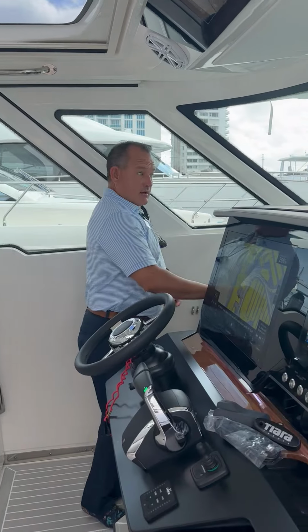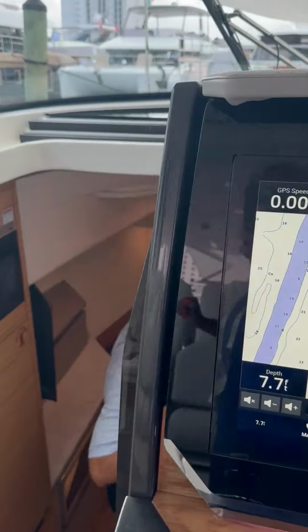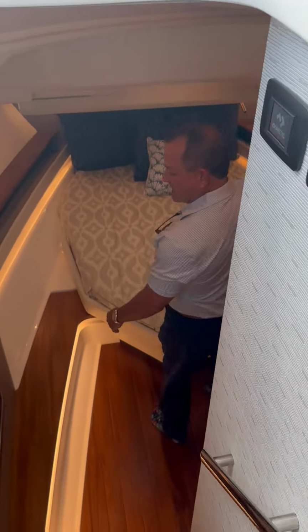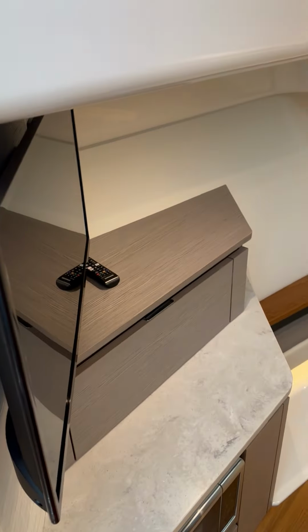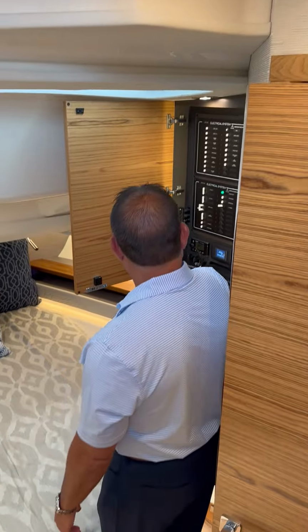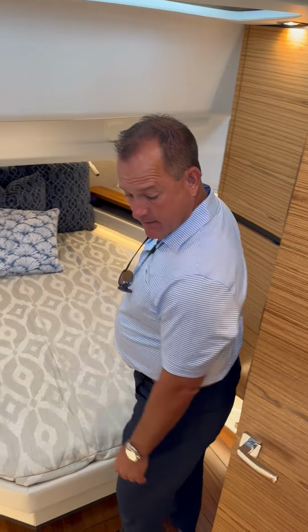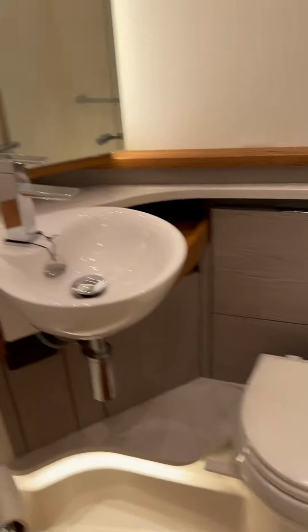So down at our cabin, you can come this way. So this is going to be your island berth right here, and TV. Lots and lots of headroom, main distributions right here. And this is where you're going to have your Seakeeper, your ignitions, and things along that line. Then we have an enclosed head right here with full shower. Beautiful.